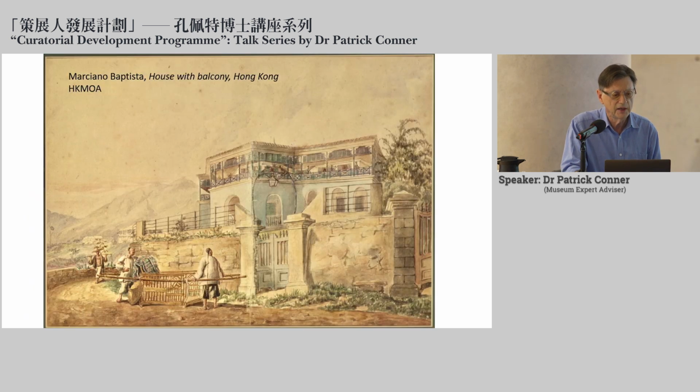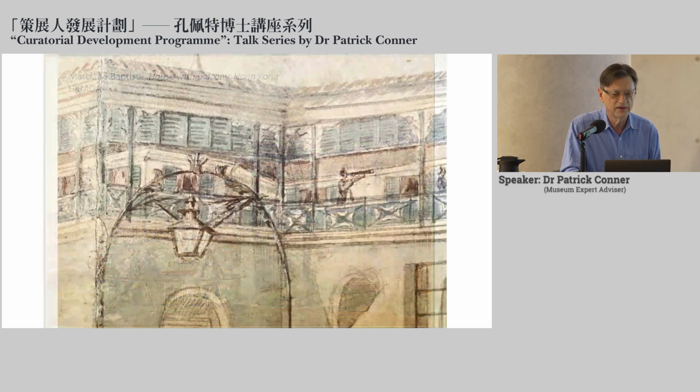This is an interesting picture again from the collection here, a house with a balcony in Hong Kong. I feel somebody here could probably identify that house. I'm sure it is Hong Kong, it's not Macau. It's got a very unusual bow window there on the front. I would have thought we should be able to pin this one down.